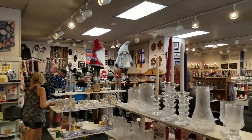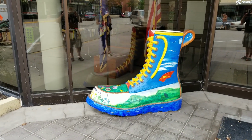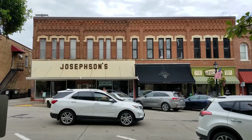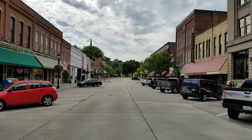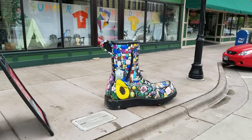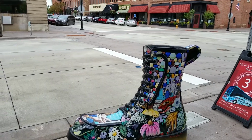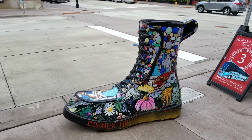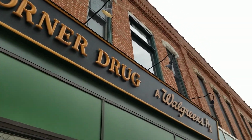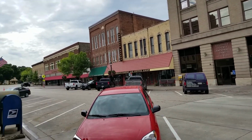Tom-toms up there. A fun thing to do in Red Wing is to try to see how many of these boots you can find stationed around the city. All painted different colors and themes. Got another one. This one looks like it's pill themed. What is it? Corner drug. Drugstore. Drugstore themed. Red Wing Corner Drug. I will say this, they do like the name Red Wing around here because everything has Red Wing in the name of it beforehand.